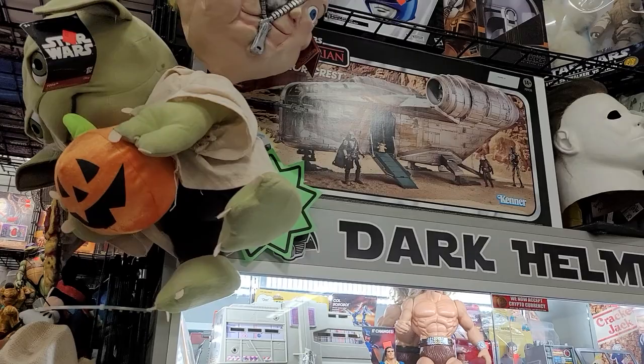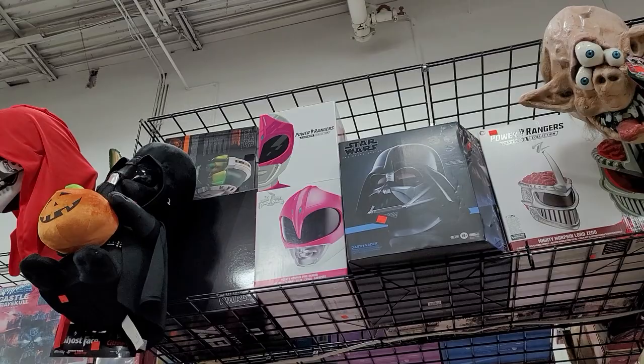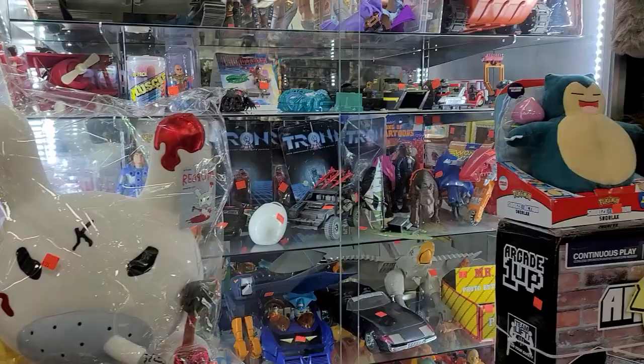Dark Helmet, great selection and great deals. Give me a second, let me see what I can do. All right. This is the spot. This store's got so much selection. It's almost like, if you're looking for Star Wars, G.I. Joe, Masters of the Universe, Thundercats, you're looking for those properties, this is the spot.